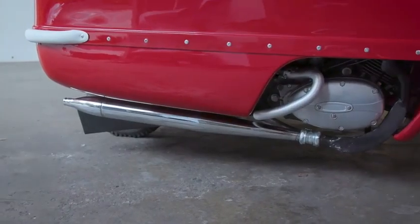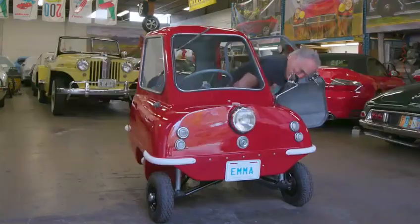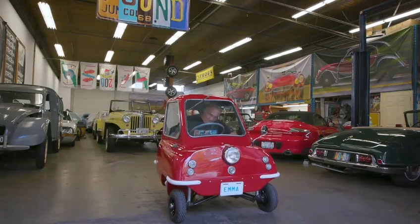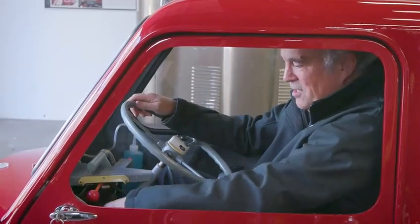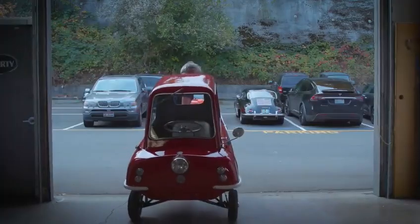It's got this cool suicide door. And you have to be kind of smart to get in. So you have to bend like this. There you go. Easy as that. Here's the gear shifter, this orange little contraption. It's 3 speeds. There's no reverse because you have to get out of the car and go around to the reversing handle, pick up the car and turn it around and then get back in.